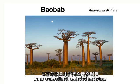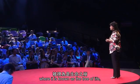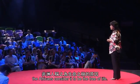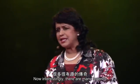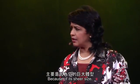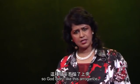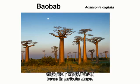It's an underutilized, neglected fruit plant. It defines the landscape of West Africa, where it is known as the tree of life. And later on, I will tell you why the Africans consider it to be the tree of life. Now, interestingly, there are many legends which are associated with this plant. Because of its sheer size, it was meant to be lording over a lesser plant. So God didn't like this arrogance, uprooted it, and planted it upside down, hence its particular shape.